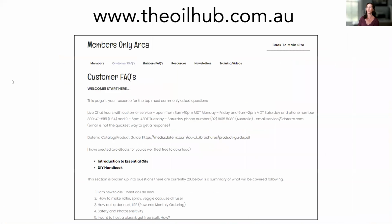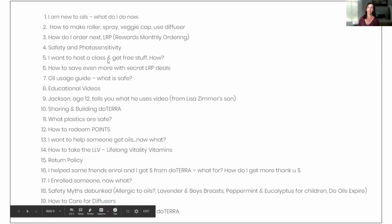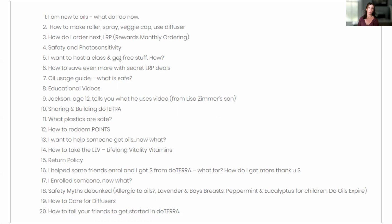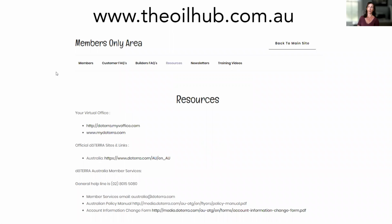Once we're in there, you've got an area that's got information that will help find things that you may not know. We've got our customer facts area that has about 21 different questions that people will ask, and when you scroll down, each one of those questions is answered. Then we have the builders section, and this area is for people that are wanting to share or build a doTERRA business, and there's lots of information on how you can go about doing that, and training.